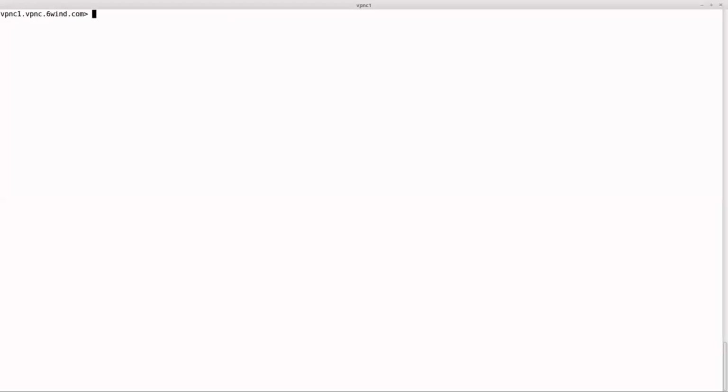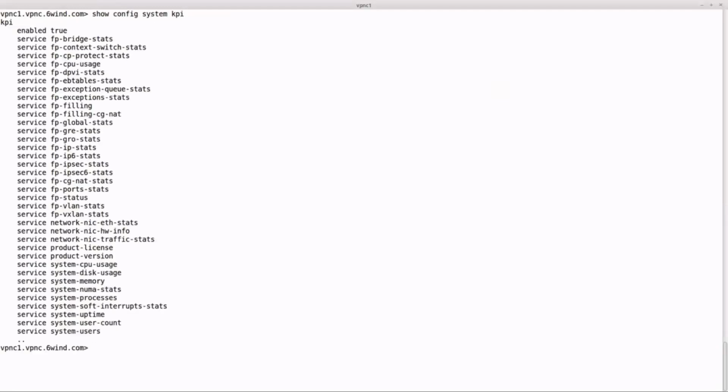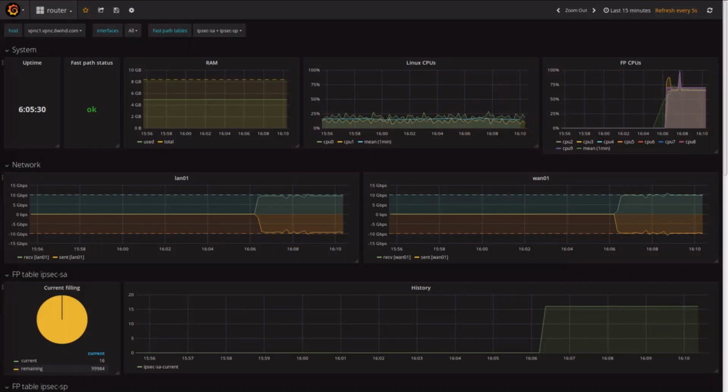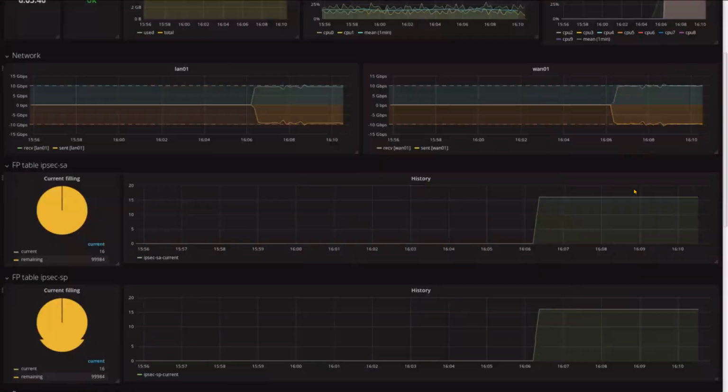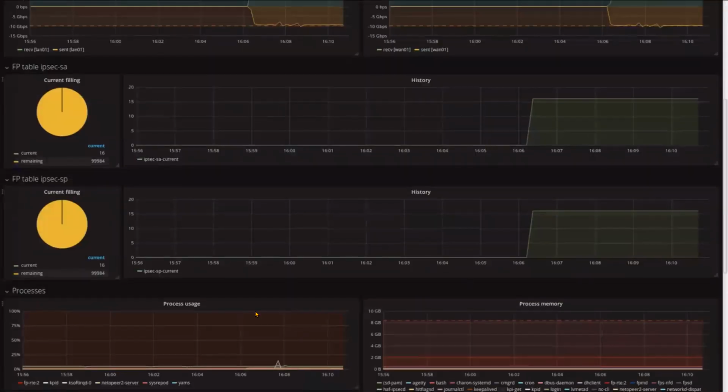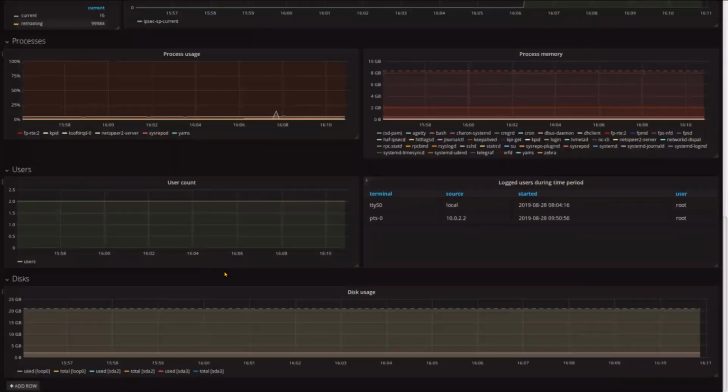Let's now have a look at the key performance indicators in the CLI. These key performance indicators include product information, such as license and version, system information, such as CPU or memory usage, networking statistics, and others. These are streamed from the vRouter to an InfluxDB time series database and displayed in the Grafana Analytics dashboard to better analyze the dynamics of the system. In the dashboard for VPN C1, we can see the status of the system, including CPU usage in Linux, CPU usage in the vRouter's fastpath. We see that we reach the link capacity for the one interface when IPsec packets flow, and a bit down the screen, we can see the IPsec ASA and SP graphs reflecting the 16 security policies and associations used to protect the XR traffic. Scrolling through the dashboard, we can also see process usage, user count, and disk usage.